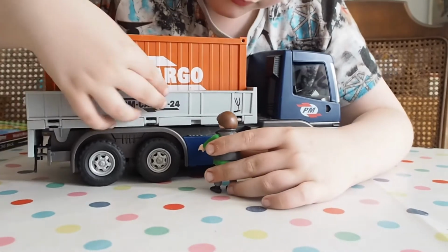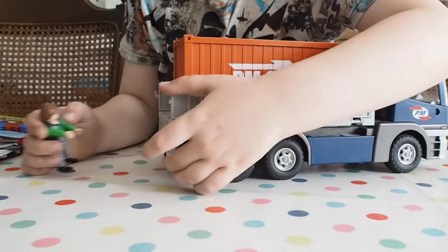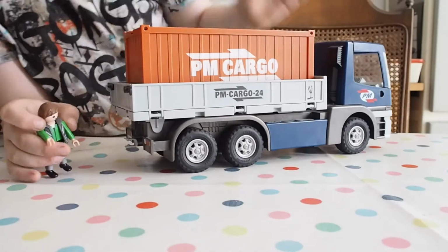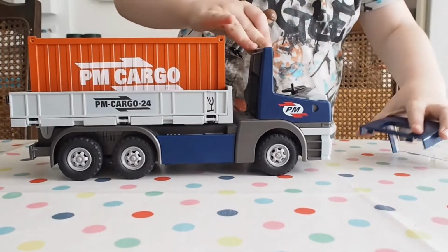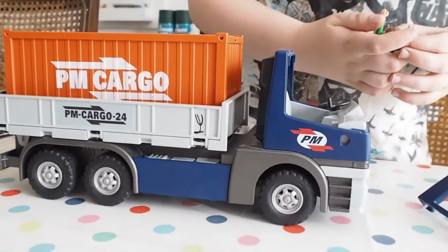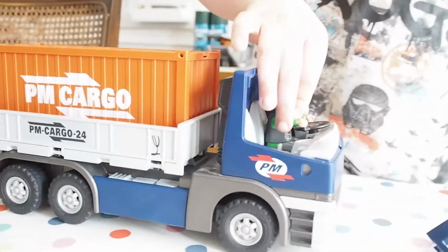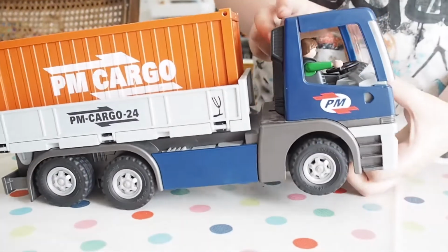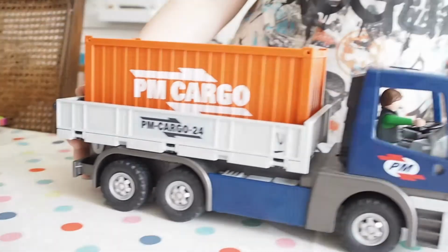Now I've got all the way around the outside again. Now I need to go to the back. Lock it up. Lock that door. I'm just about ready to go. Where are you going to take it to? Tesco? Tesco's? No. Traditional way you get into a cab, is it? But it's good to see that the front comes off so you can get inside. Bye-bye.